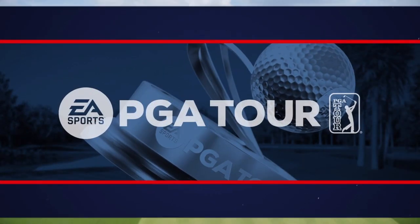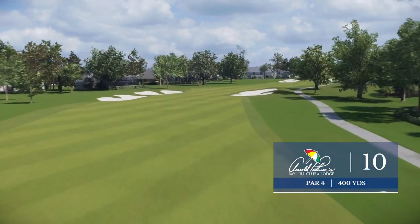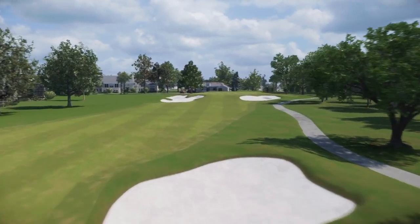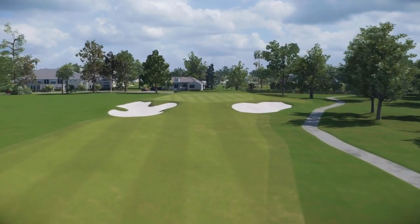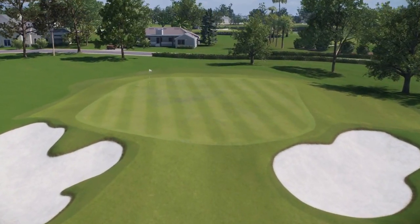Front side as he goes out in 35. The 10th hole here at Bay Hill is not overly long, just 400 yards, but the emphasis is on accuracy off the tee. That's absolutely crucial. Put it in play in the right spot. You'll have a chance to get out of here with a birdie.